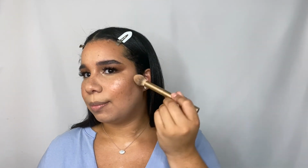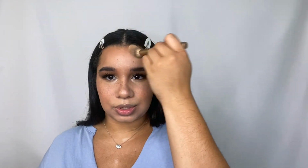So I'm just going to use this powder brush, and I'm going to go ahead and set under my eyes and nose. So far, the product is working really well. I noticed that it is removing a little bit of the shine, but not the highlight. Does that make sense? I'm gonna go ahead and set my bronzer with that, because I'm nervous it's going to disappear. So yeah, with this you can set your whole face because it's translucent.